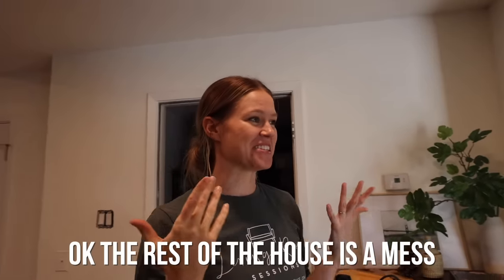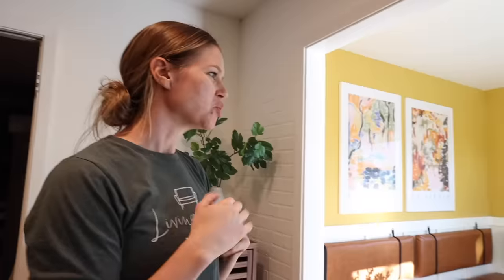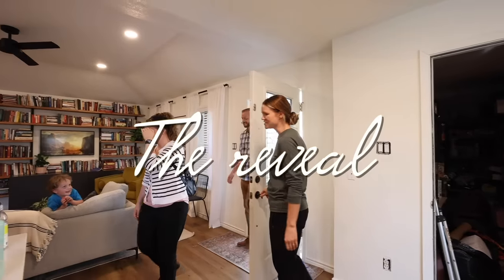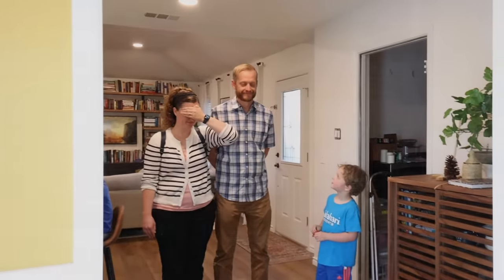Okay, the rest of the house is a mess, but the dining room looks insane. Okay, they're like waiting in the driveway. This is how every reveal day goes. We're like scrambling. We're like, oh, I can get done this time. It's like an hour later. We're like, sorry guys, you can come in now. And that's why it's always a mess in the background. We don't get to do this that many more times. 3, 2, 1, go.